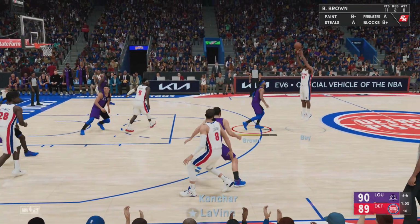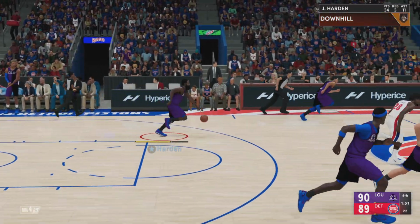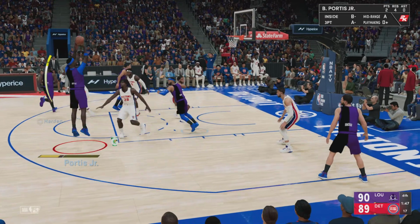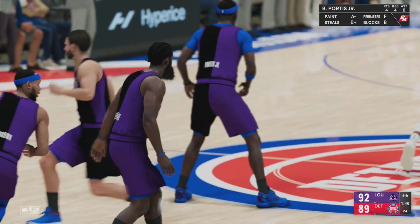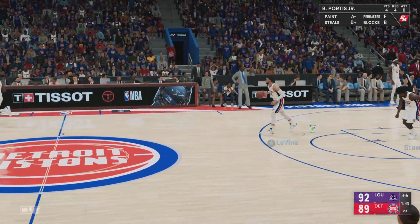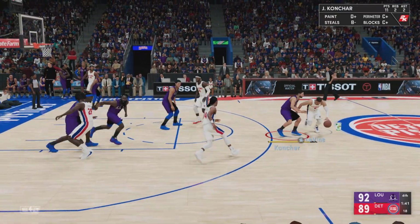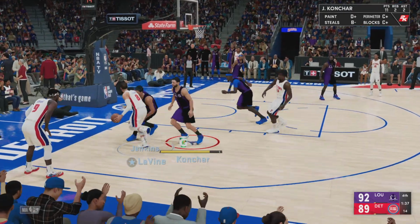Pass to Bay from deep. Doesn't go for him. Harden, the pass to Portis from about 19. It's good. Off the assist from Harden. He's been playing great, unselfish basketball, really putting the rock in the hands of the right shooters. And he has shown a terrific feel for how the defense is playing him and then taking advantage of that.